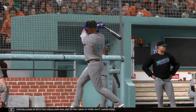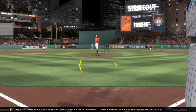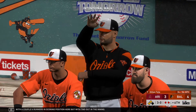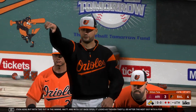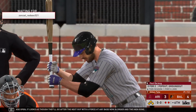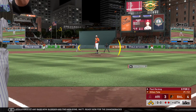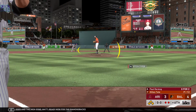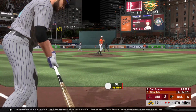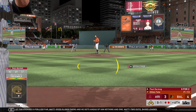Aaron Hicks will grab a bat to pinch hit, and he'll do so with a couple of runners in scoring position here, but with 2 out in the inning. And with first base open, it looks as though they'll go after the next guy with the force at any base now in order and 2 men gone. Ready now for the Diamondbacks, Paul DeYoung. He started out the evening 0 for 2 so far. Good slider there, and he gets ahead of him 0-1. 2 out, bases loaded.